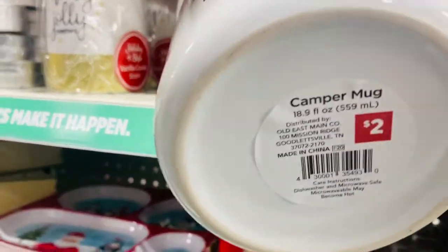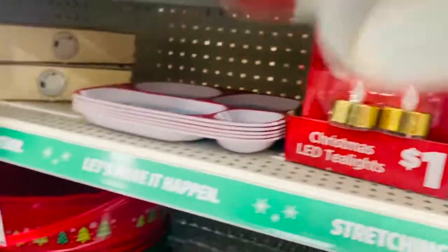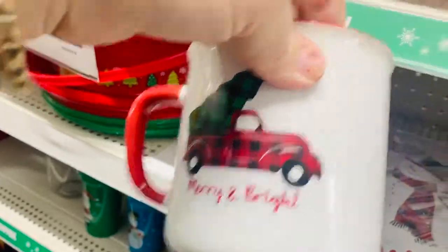And I love the size of this mug for $2. It is a really large size mug. I got one like this from Hobby Lobby last year and I paid like $4, I think, for it, even half price. So I love the size of this.